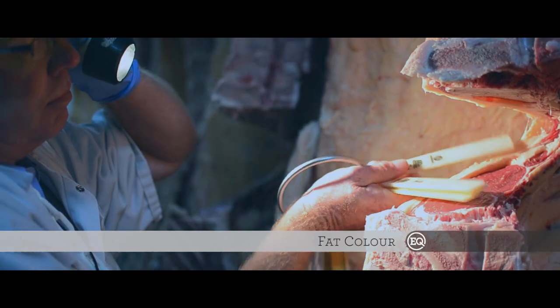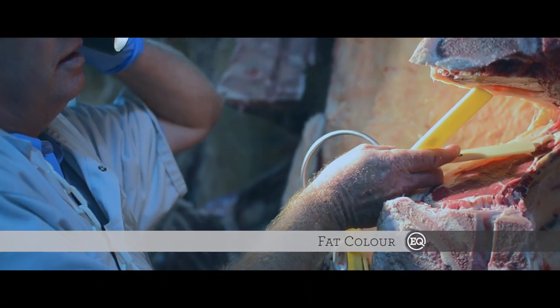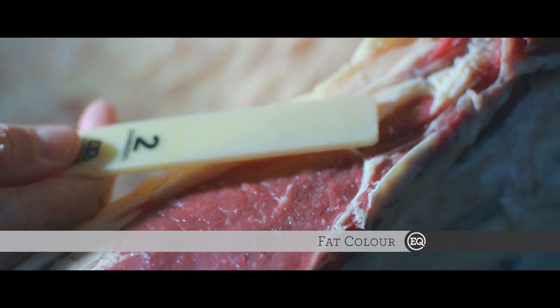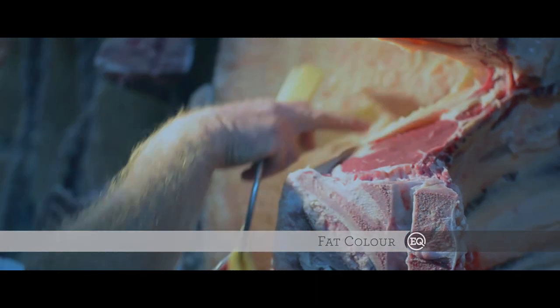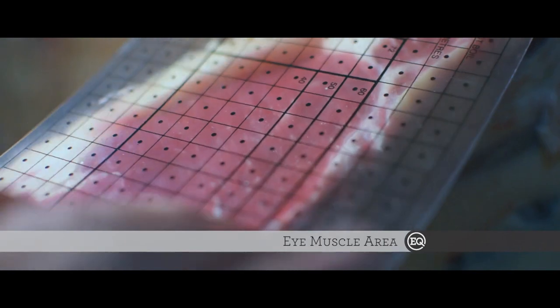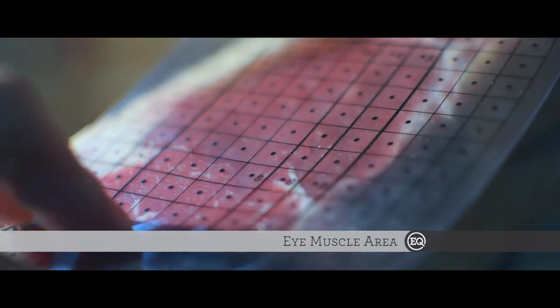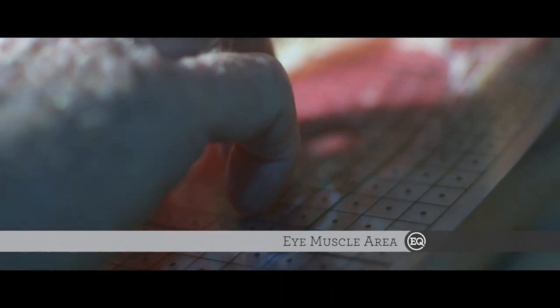Fat colour. The colour of the intramuscular fat lateral to the ribeye muscle is measured. Fat colour is determined by the concentration of B-carotene found in grass. High levels of B-carotene cause a more intensive yellow colouring in some animals. Eye muscle. The size of the eye muscle is measured in square centimetres and may be used in future to assess overall carcass yield and value. Genetic selection can have a significant impact on the eye muscle area and should be considered as part of on-farm sire selection. Reading the EQ report.